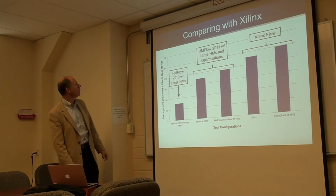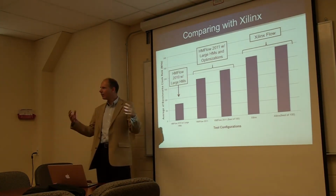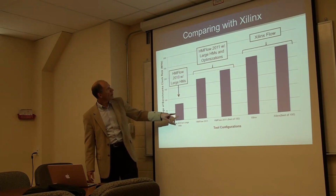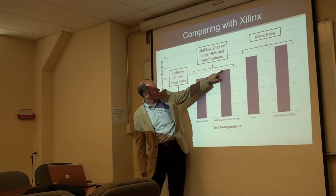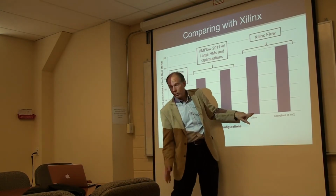Now let's compare it with Xilinx a little bit. Prior to doing those optimizations I talked about, like register floating and doing the things with rectangles, in terms of clock rate, this is about what we were getting. When we added those optimizations, we got here. If we take the best of 100, there's a little bit of variance in our tool, we get up this far, and then with Xilinx we do the same thing.